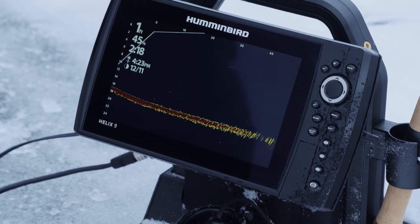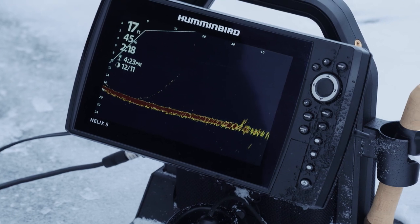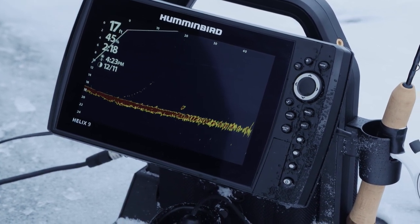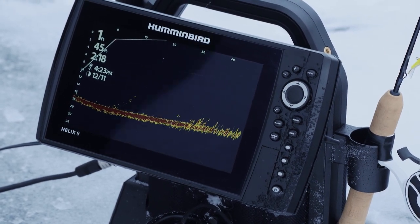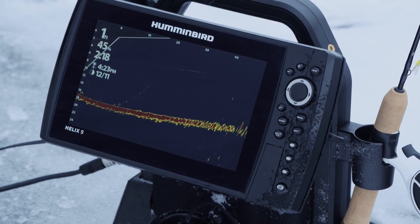And you can make a full 360 degree rotation from one hole, and at a 50 foot range, I'm covering 100 feet from one single hole. That's extreme efficiency on ice. And there we go. There's some fish coming into frame right there, 40 feet out. Let's keep spinning. There's a couple fish there.